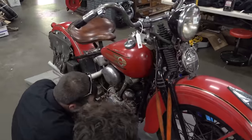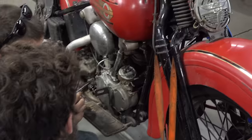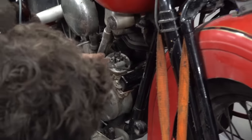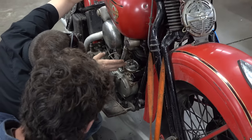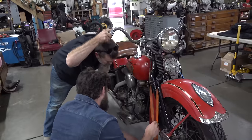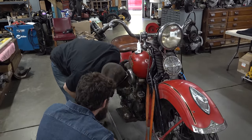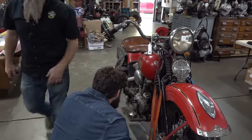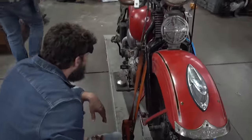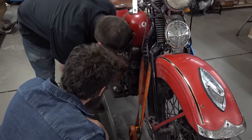So what's a bad sign, if it's all covered in rust? Rust and corrosion. Ooh, that's nice. Original points. I hear it, do you? Yeah. Okay, so we're going to spin that, see where the points gap's at. Looks about right. That's supposed to be 22 thousandths of an inch. At the farthest part? Yeah, you see where the points open up there?